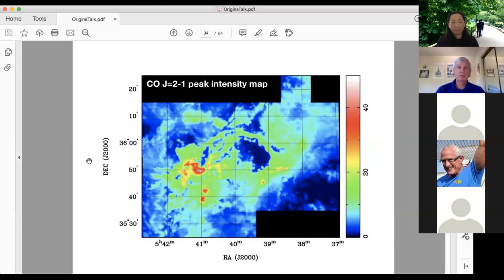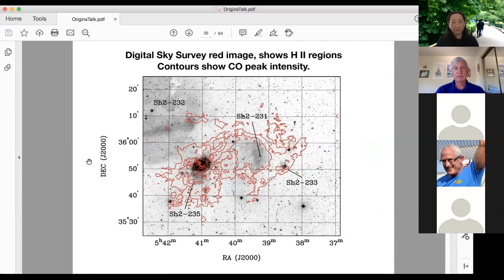And now if I overlay contours of the CO on that sky survey red image, it's the same image I just showed you, except that now it's in grayscale. And you can see some interesting things here. First of all, 232 has very little molecular gas associated with it. It's the largest and most evolved. 231 is sitting in a huge hole in the middle of the clouds.